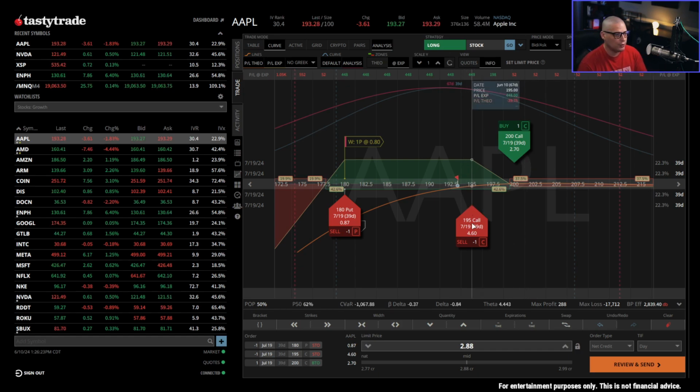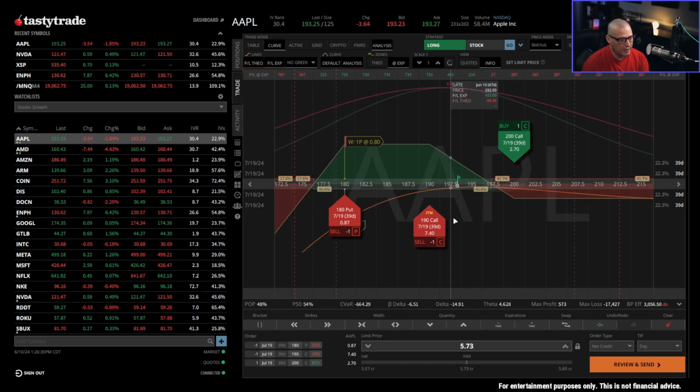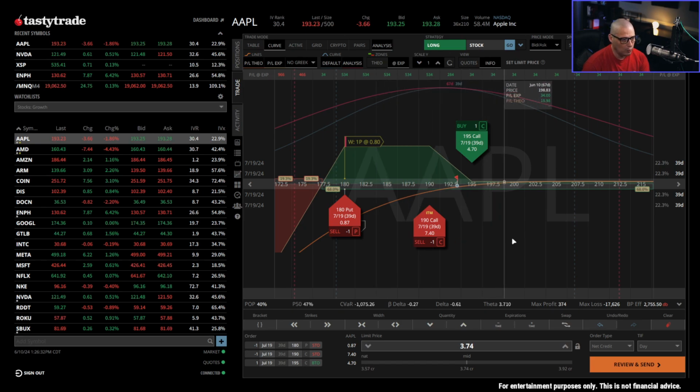I could actually play with the strikes if there were more strikes available. They don't have dollar-wide strikes, but if there were dollar-wide strikes available, I could actually move this thing in to the point where I can lose nothing to the upside. So this is really how a jade lizard should be put on.